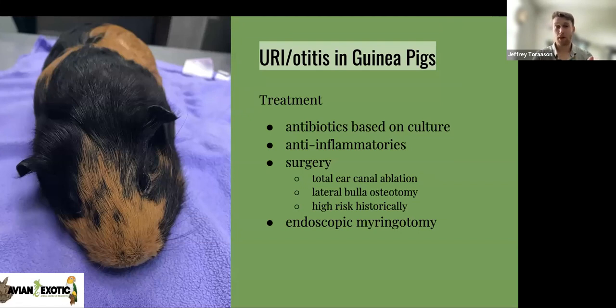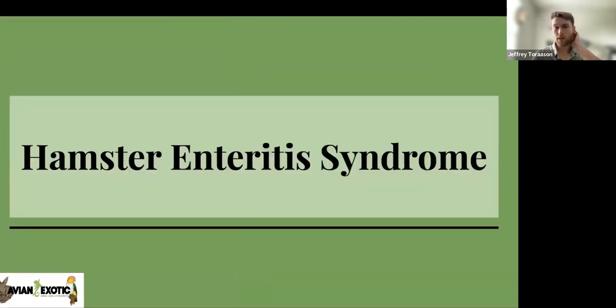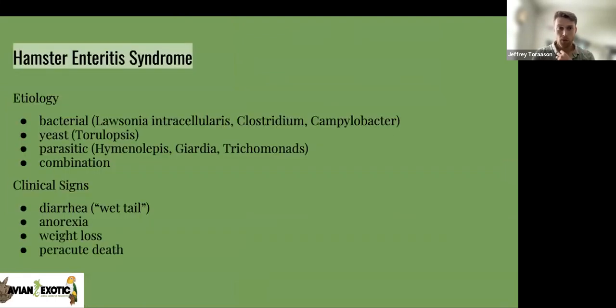All right, moving on to the next section here, our little hamsters with enteritis syndrome, or as lots of people like to refer to it as, wet tail. So what are the different types of etiologies for this? Bacterial, yeast, parasitic, or combination of all three? Why not?